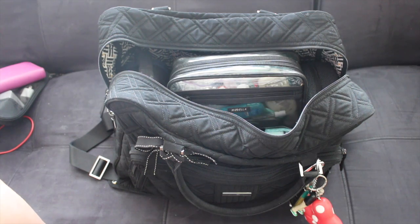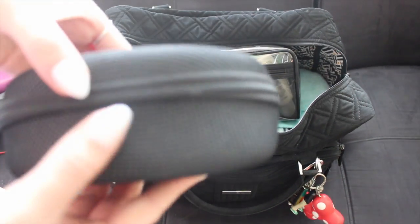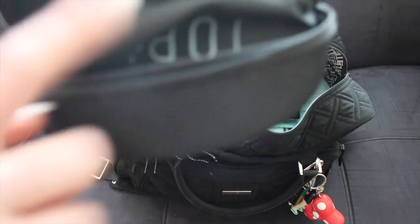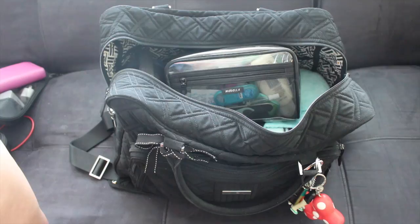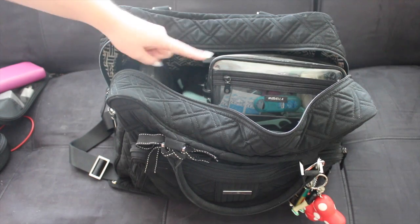So another thing that I keep in here is this glasses case. This holds my sunglasses, plus I will also put my normal glasses in here as well. It's big enough to hold both, and as I said, I like to keep them both with me. We're gonna get into this in just a minute. This is like all of my travel essentials right there in one.